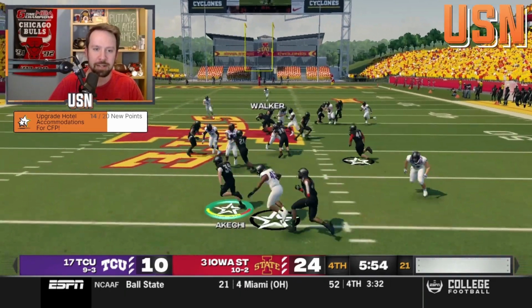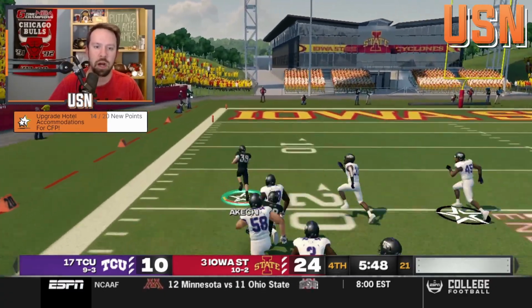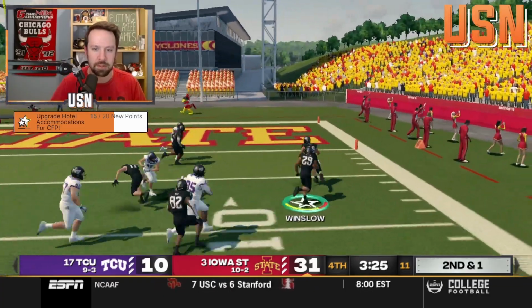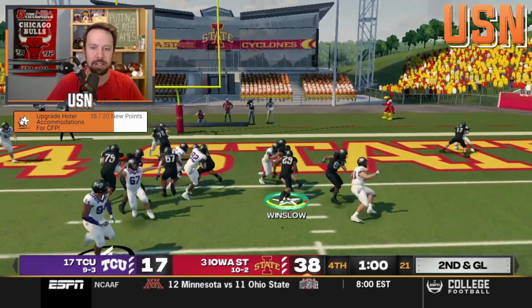Goro Akechi has shown you what he can do, and once again he puts it all on display. Not even sure how he found the open space on that punt return, but now we're up by 21. Carl Winslow says, you know what, let's make it 28, and TCU, folks, is officially in big trouble.